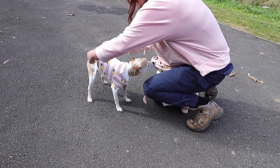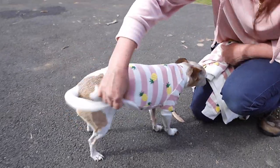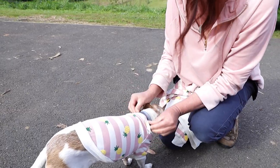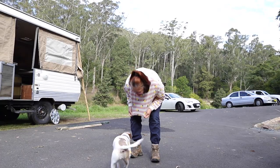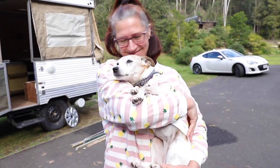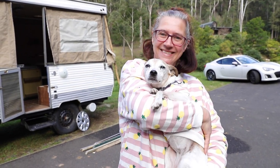It's a bit short, but she's longer, so it does most of her. She looks so cute. It suits her. Suey, let me see. Be a good girl. Look, we got the same. Matching. She looks so cute. How's that?